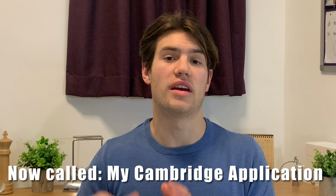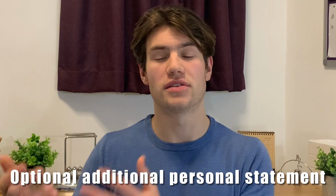The next step of your application is the SAQ, or the Supplementary Additional Questionnaire. Now this questionnaire is a uniquely Cambridge thing, i.e. no other university will ask for this. And the vast majority of this is absolutely fine, just like a normal questionnaire, but there's one section which a lot of students worry about. And this section is the optional additional personal statement.